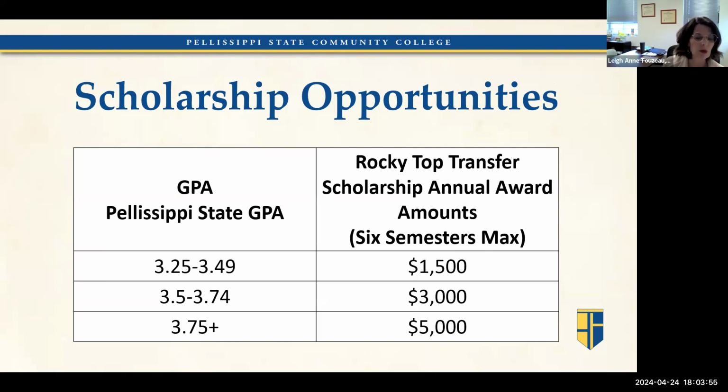If you complete your first year at Pellissippi with a 3.25 to a 3.49, you are eligible for $1,500 for the Rocky Top transfer scholarship. I'm sorry, $1,500 annual. That's an annual award. 3.5 to 3.74, you get $3,000 annually. And 3.75, you would get $5,000 per year. And that is a 6-semester max, so that is 3 years that you would be able to do that.